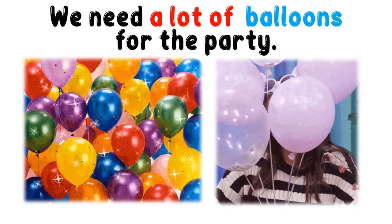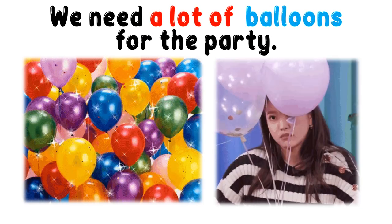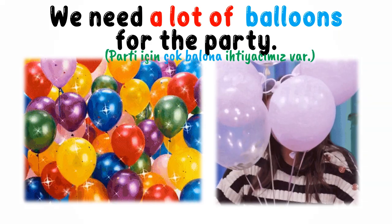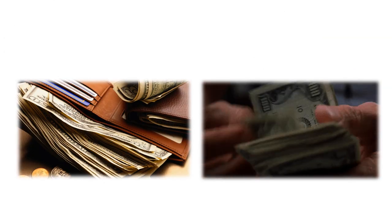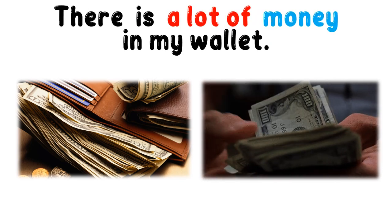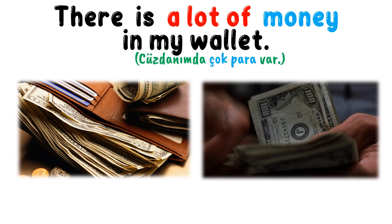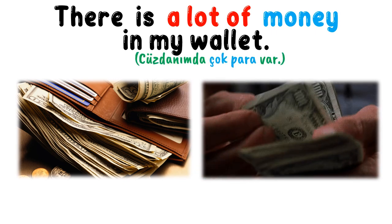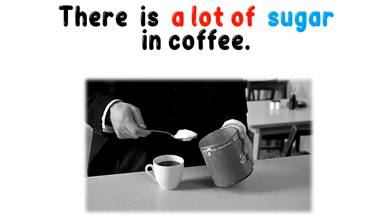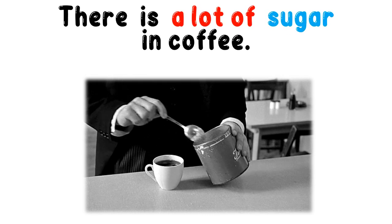We need a lot of balloons for the party. There is a lot of money in my wallet. There is a lot of sugar in coffee.